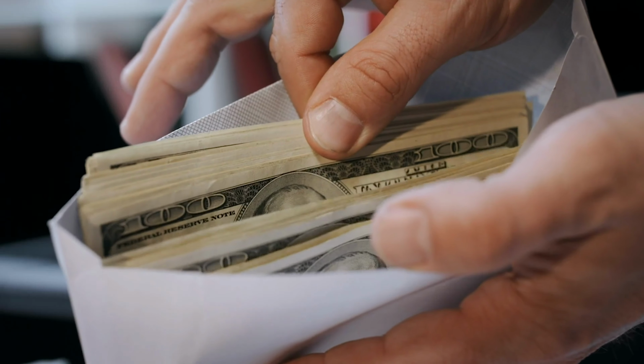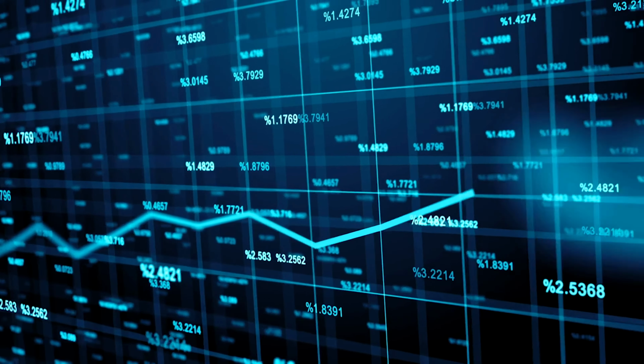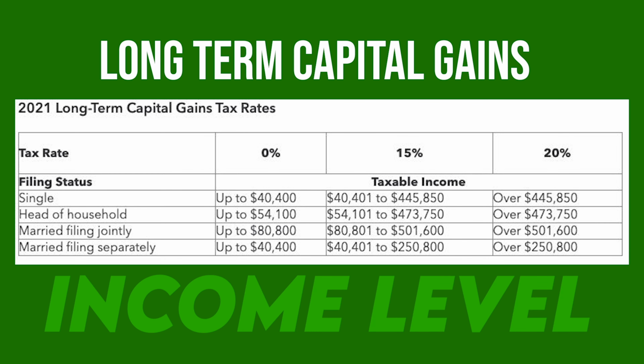Now, if you live in the US, our government incentivizes investors to hold for over a year and will actually give you a break on your taxes for doing so. This is called long-term capital gains tax, and it's either taxed at 0%, 15%, or 20% depending on your income level.